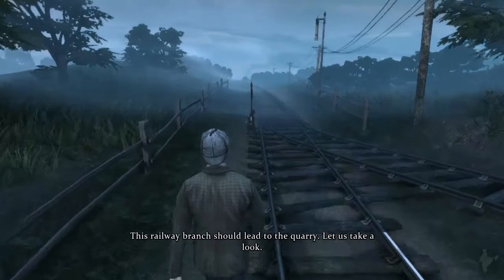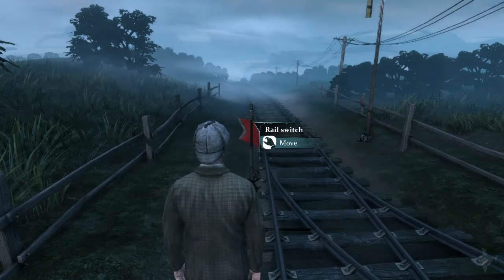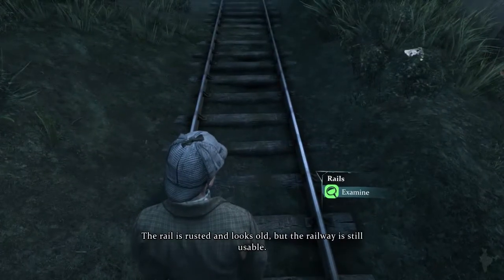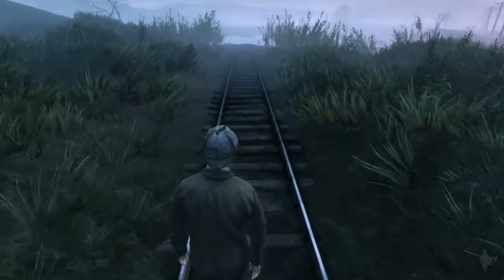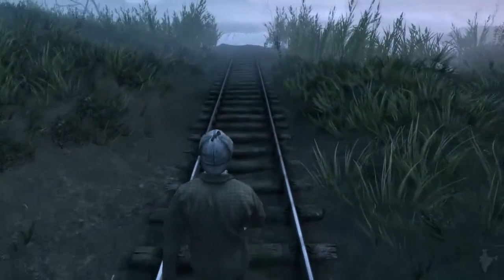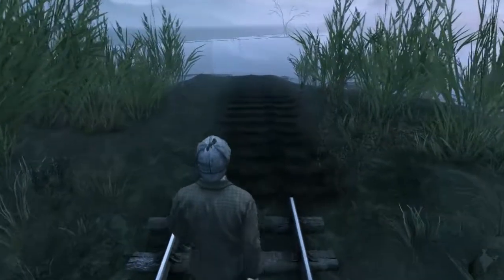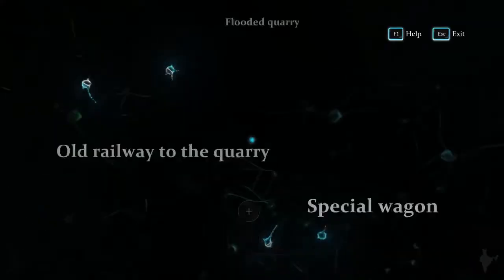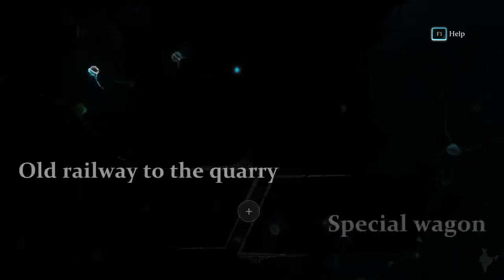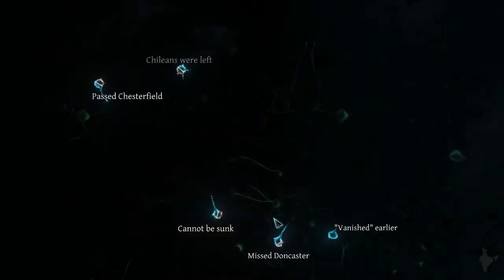Oh, one more track. This railway branch should lead to the quarry. Let us take a look. The switch is rusted, but it still works. The rail is rusted and looks old, but the railway is still usable. But it ends here. The railway ends here. That is strange. The whole train cannot be sunk without the tracks, so I'll choose this option.